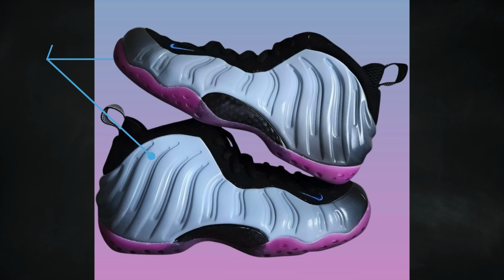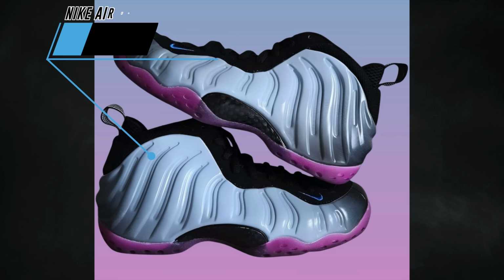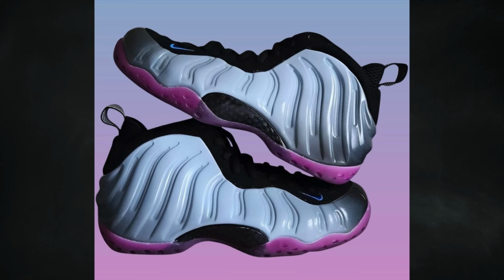I know most people are waiting for the Nike Air Foamposite 1 Royal and the Nike Air Foamposite Galaxy to return. We have the Royal dropping this summer and the Galaxy in February 2025. But we also have another Nike Air Foamposite 1 releasing. This is a premium version and it's known as Armory Navy.